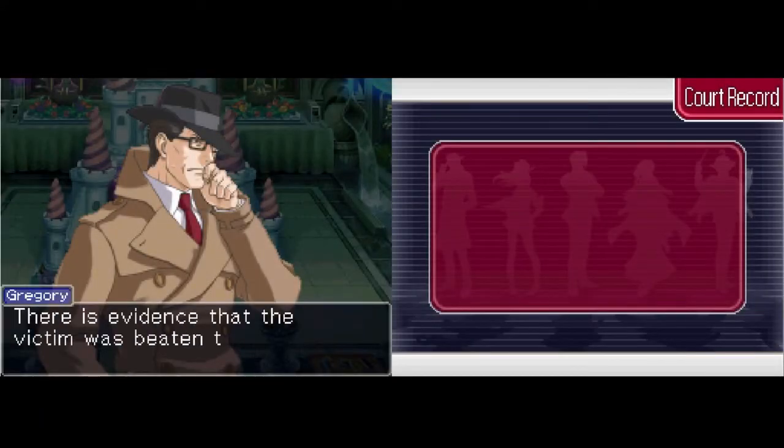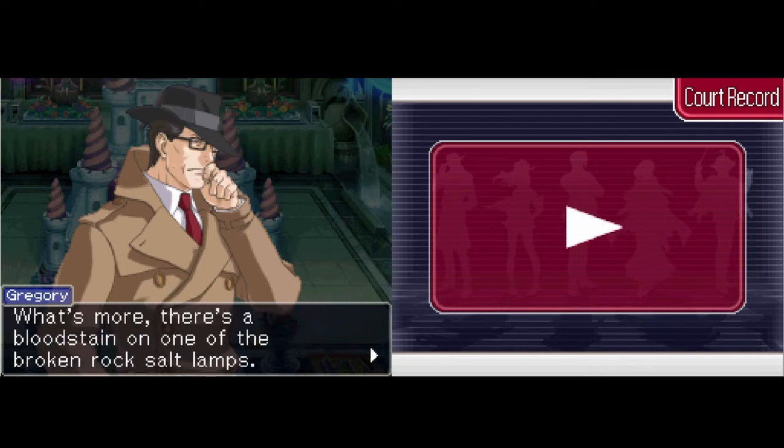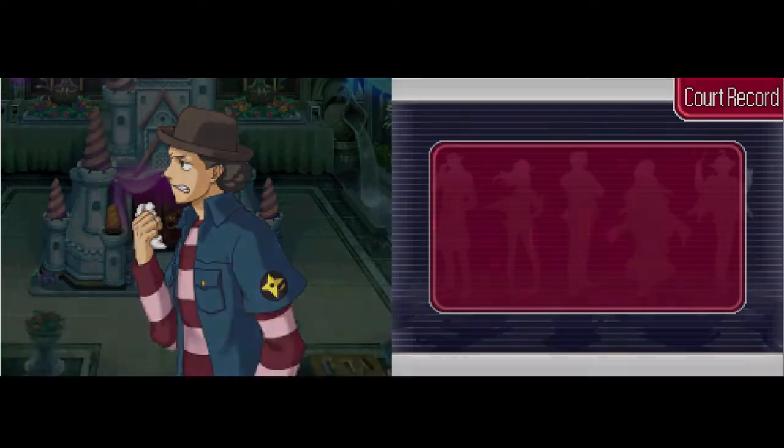There is evidence that the victim was beaten to death with a blunt object. What's more, there's a bloodstain on one of the broken rock salt lamps. Could this lamp have been the murder weapon? You're right, it could have been used as a weapon.